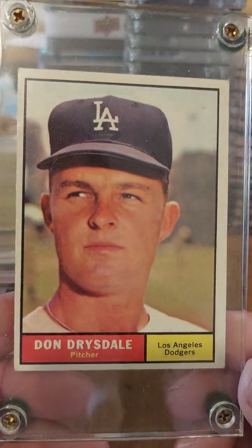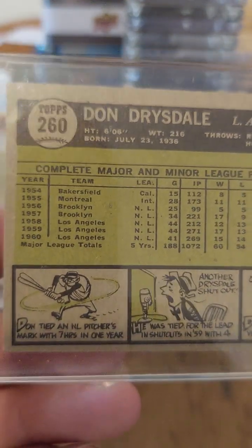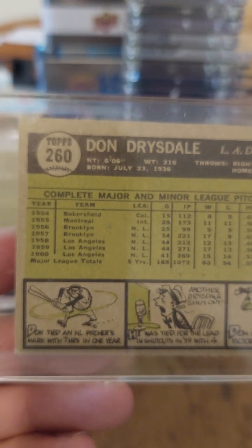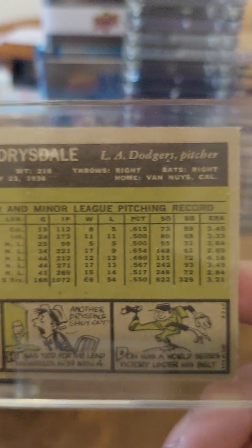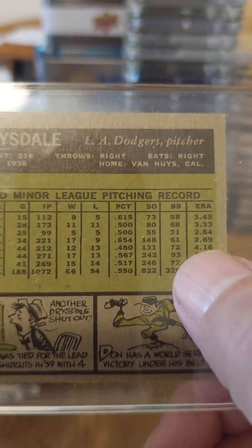And we got Drysdale. Nice. Another awesome pitcher. Very cool. As you can see, he was only in it for 5 years at that time. So let's see. As he was a rookie, would have been what, 56, I think, was his first Topps card. Right, in 56. There you go. Awesome pitcher. Again, not too bad. Just that 1 year he had.